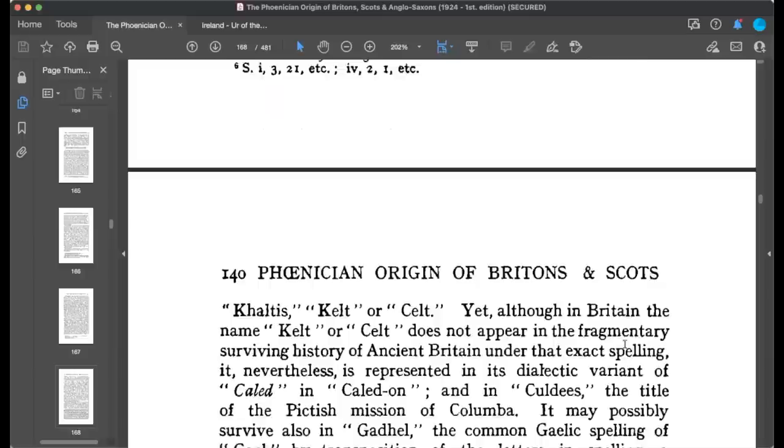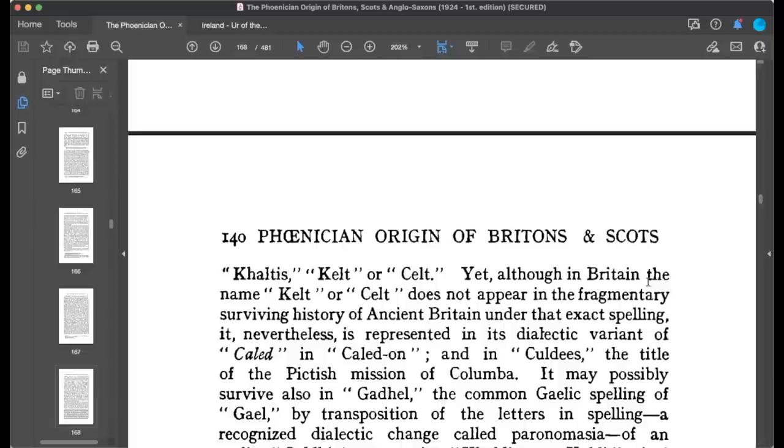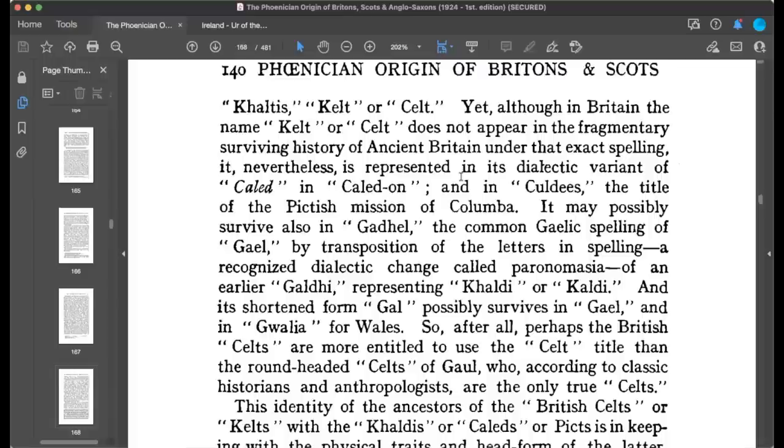So they're saying that they invaded them or drove them out, or maybe, you know, assimilated, amalgamated with them, enslaved them, whatever, ran them out. And they kept the names of those people there, though, like Gaul and Chaldees, Celt or Celt. Yet, although in Britain, the name Celt does not appear in the fragmentary surviving history of ancient Britain under that exact spelling, it nevertheless is represented in its dialectic variant of Caled and Caledon and in the Chaldees, right? Or like Caledonians, right? Chaldees, and the title of the Pictish mission of Columba.